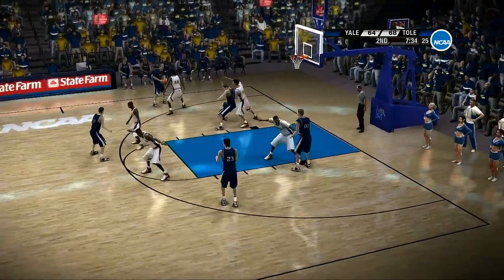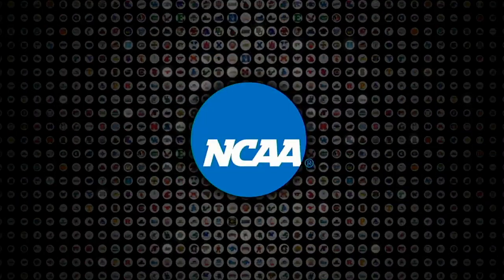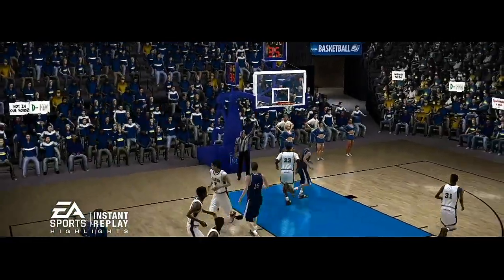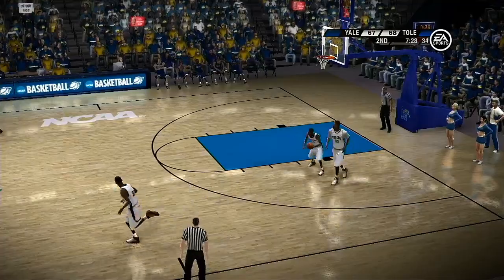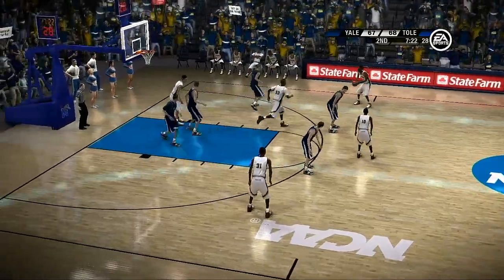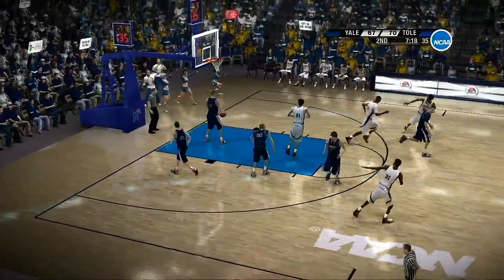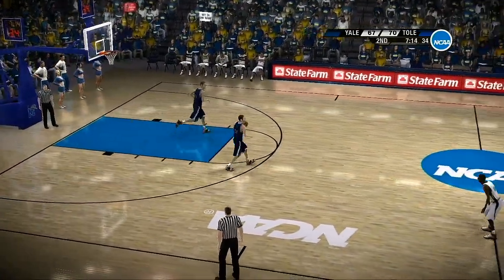Had him in the low block, but opted against it. He tries the three ball. Sinks it. This is worth the second look. They'd like to get it inside to the low block. Unable to so far. Nice job of packing it in defensively. Yeah, really doing a great job packing it in. Did a great job of anticipating that lateral pass.